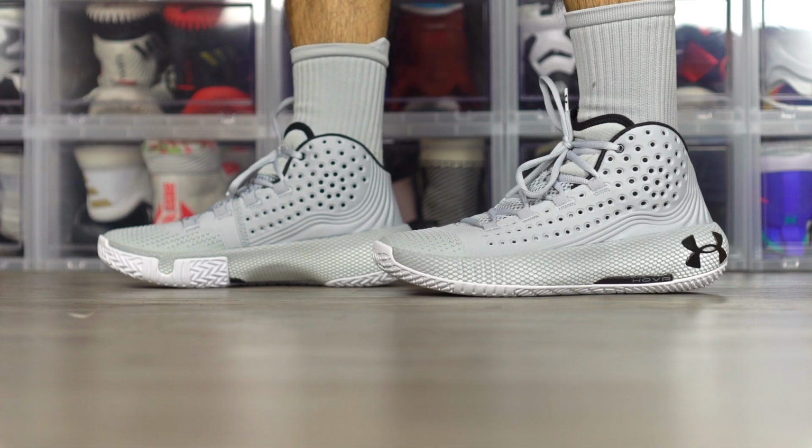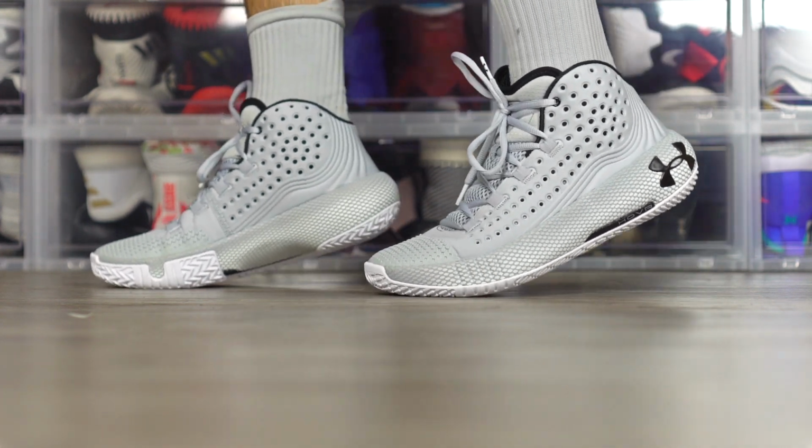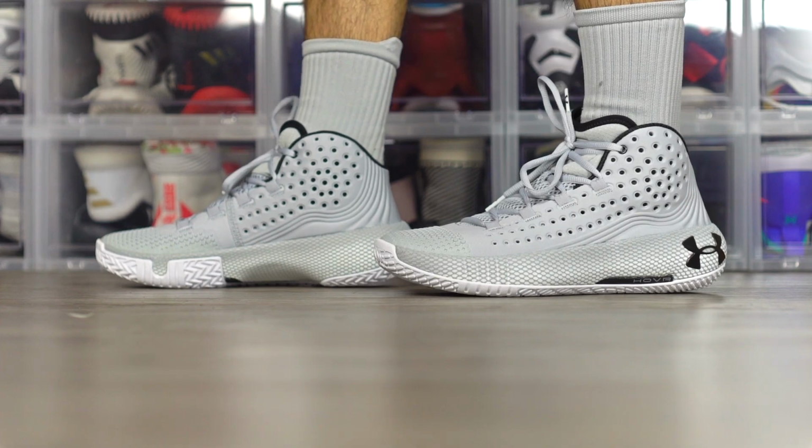Next on my list is the Hover Havoc 2 by Under Armour. I had a solid white rubber outsole, and it's a pretty loud squeak as well. I would say around moderate. These are all second tier, not super loud, but not quiet at all. I would say moderately loud.